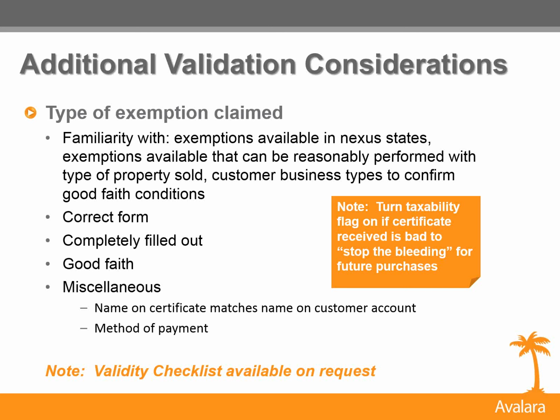And then there's this matter of good faith. One of the things that's been disputed quite a bit about exemption certificates is if a farmer goes into, let's say, an Office Depot or a Staples and he buys paper and he issues an exemption certificate to Office Depot and says that he's reselling it, are you required to look at that and say, but you're a farmer, you're not reselling our paper? So be cautious of that good faith issue when validating a certificate as well.